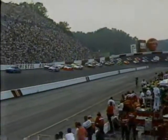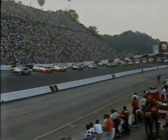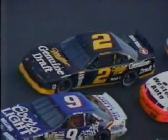Let's go to Jerry Punch quickly. Rusty Wallace slammed the wall about 2 hours ago in the final practice session, guys. They had to rebuild the right side of the car, ball joints, spindle, A-frames, put a new rear end housing into the car. A lot of question marks there in the Miller Genuine Draft Pontiac as to how the car will run. We're getting set for green, Bob.